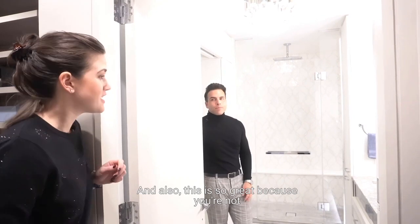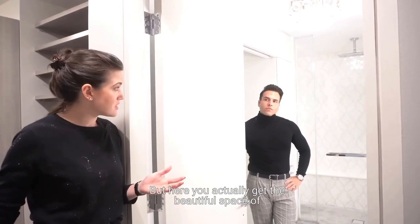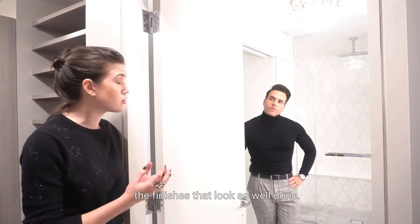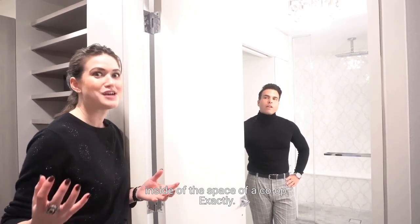Yeah, and also this is so great because you're not going to get this size typically in new development. In new development, they're like, can I fit 3 bedrooms in 1,400 square feet? They do it. But here you actually get the beautiful space of being in this co-op building, and you also have the finishes that look so well done. So it's almost like getting that new development product inside of the space of a co-op.